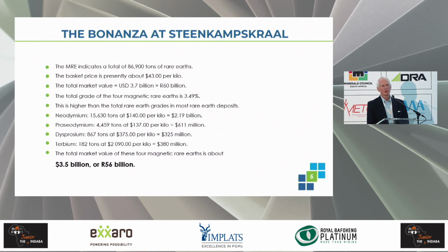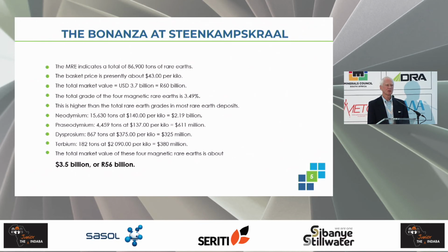With the high total grade of 14%, it means that we have a neodymium grade on its own of nearly 3%. So our neodymium grade on its own is higher than the total grades of most other rare earth deposits. And rare earths are not all rare. Cerium and lanthanum, which constitute 60% of the total volume of rare earths, are very abundant and very cheap. They're just over $1 a kilo, so they are practically of no value at all.